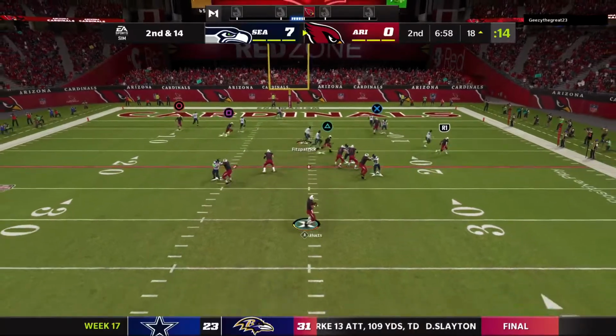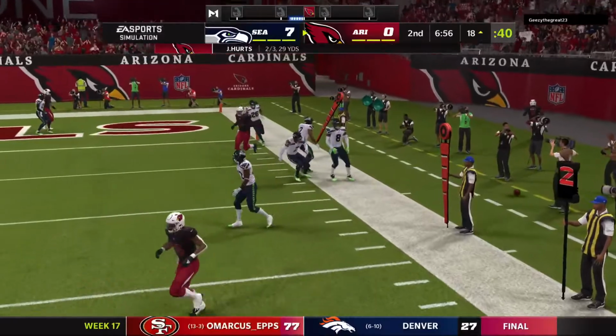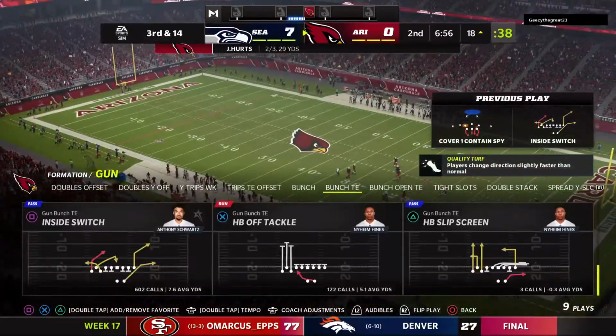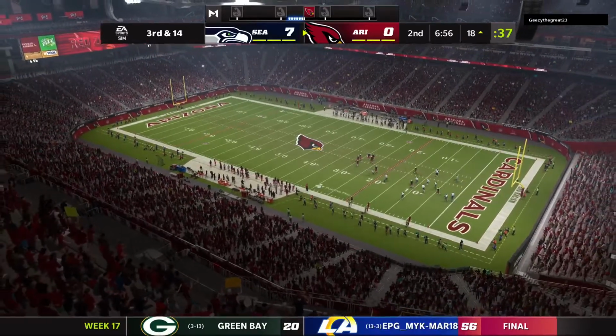Hurts sets up to throw it, and he just chucked that one out of bounds, out of everyone's reach. Maybe a wise call not to take a sack in this part of the field. It brings up 3rd down.